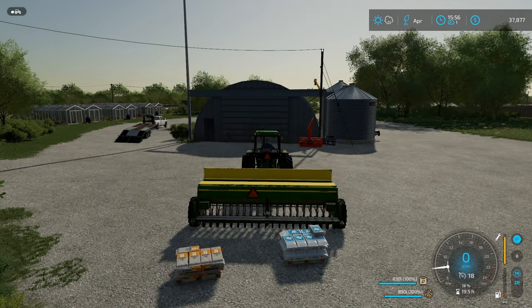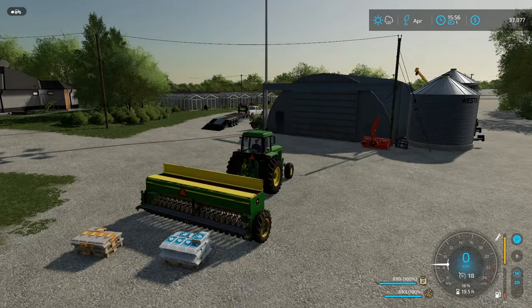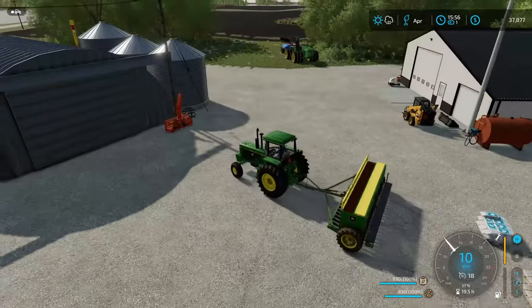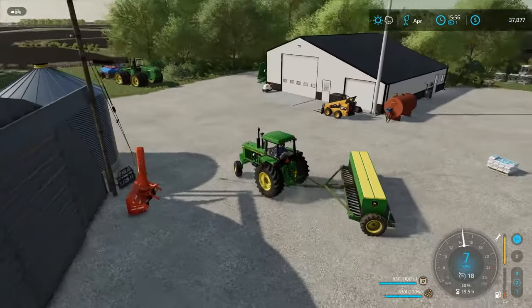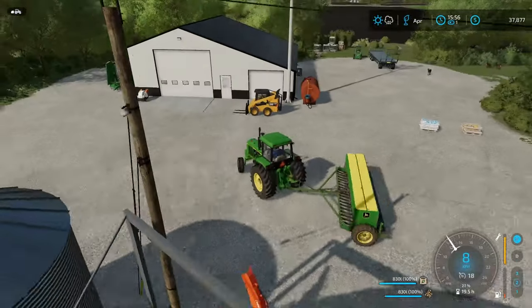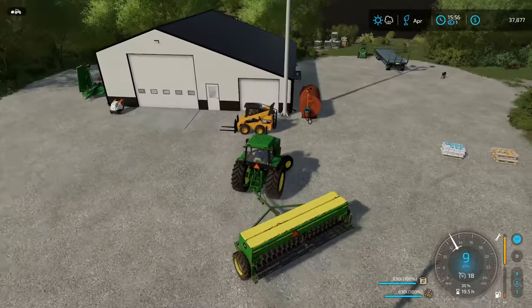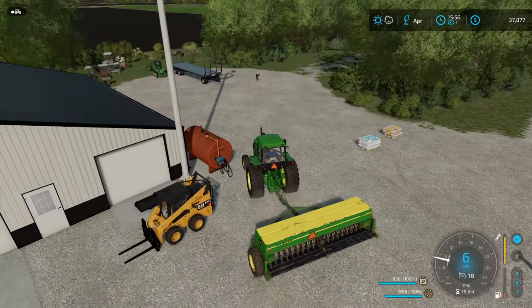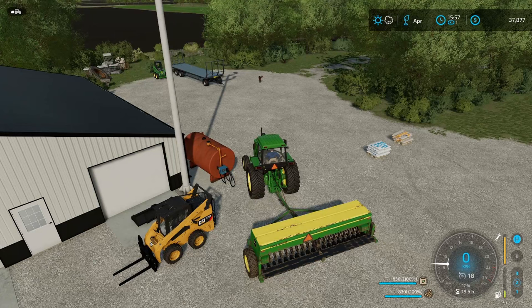Start the old beast up again. You know what? That's not bad. There's two parts of two pallets of seed left. That didn't make itself super even. But we'll pull this around, we'll fill it up with the go-go juice, and we'll go make the, like, three passes that are left.